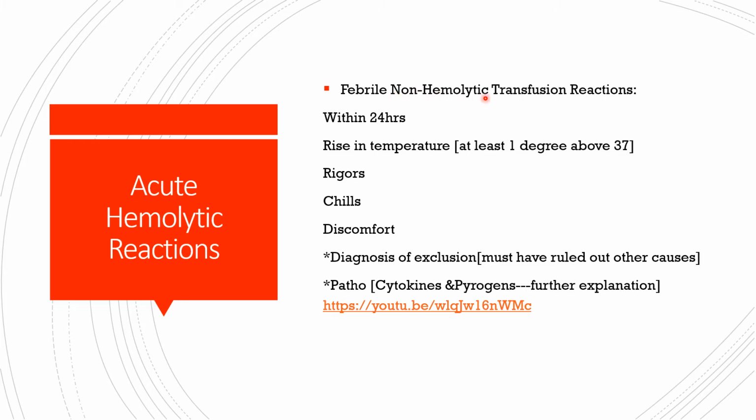Back to febrile non-hemolytic transfusion reactions. Like I said in the mild febrile non-hemolytic transfusion reaction earlier on, the temperature is going to rise just a little bit above the baseline, but it's going to occur within 24 hours, like in the mild case. The difference is that the temperature will be above 37 degrees Celsius.